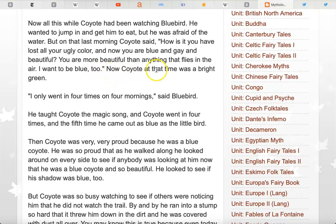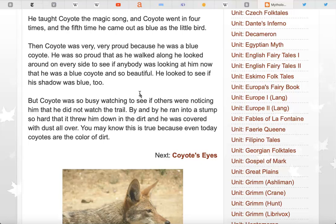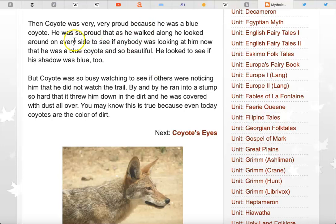Now, Coyote at that time was a bright green. "I only went in 4 times on 4 mornings," said Bluebird. He taught Coyote the magic song, and Coyote went in 4 times, and the 5th time he came out as blue as the little bird. Then Coyote was very, very proud because he was a blue coyote. He was so proud that as he walked along, he looked around on every side to see if anybody was looking at him now that he was a blue coyote and so beautiful.